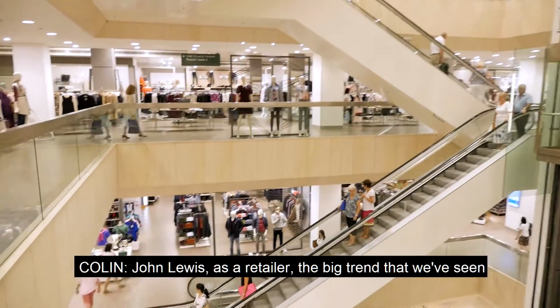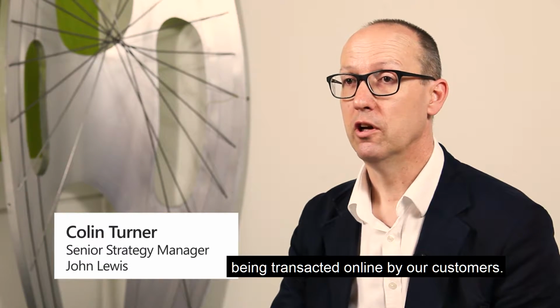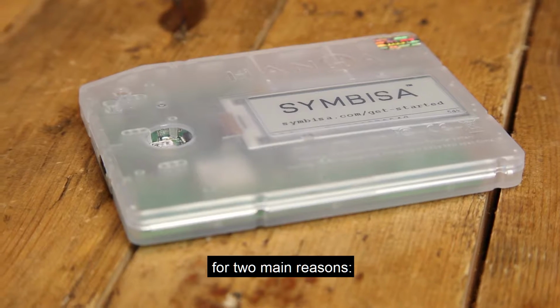John Lewis, as a retailer, the big trend that we've seen over the past decade is more and more of our business being transacted online by our customers. We're at a point where nearly 40% of our business is online. Symbisa is a great product for us for two main reasons.